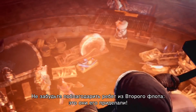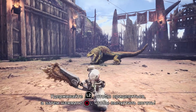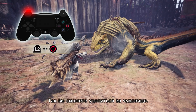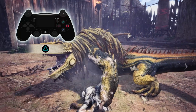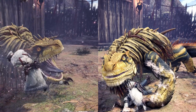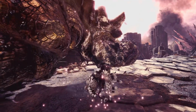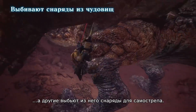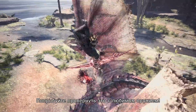Remember to thank the guys in the Second Fleet for cooking this up. Hold L2 to aim, and press circle to fire the claw. This lets you cling onto monsters. Press triangle for a weapon attack. The effect of this attack depends on which weapon you're using. Some weapons will soften a monster's hide, while others will make the monster drop slinger ammo. Try it with your favorite weapon and see what it does.